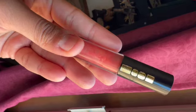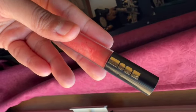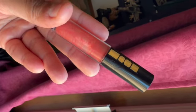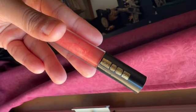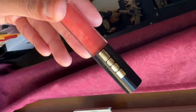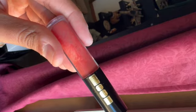I do intend to purchase a full size maybe later this year, maybe during Black Friday, so that I can replenish this one because I love this gloss shade. It's pretty much my go-to shade when I'm wearing warm toned products. But also it has enough pigmentation that it doesn't need a liner or a lipstick.